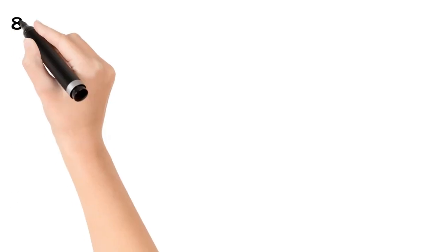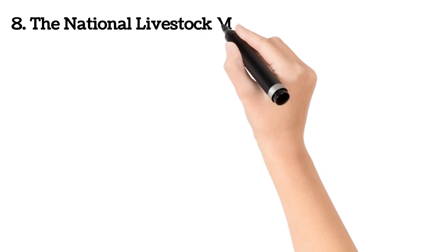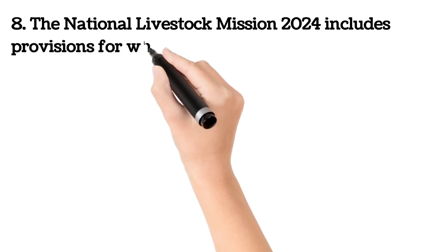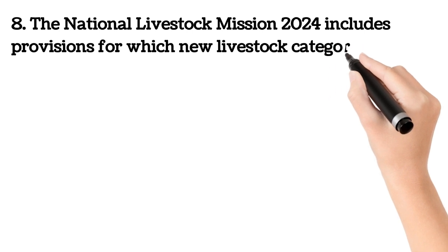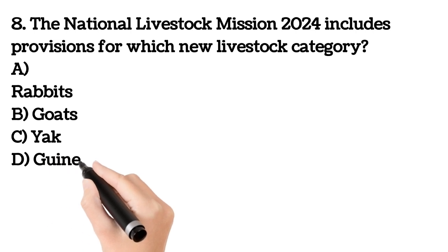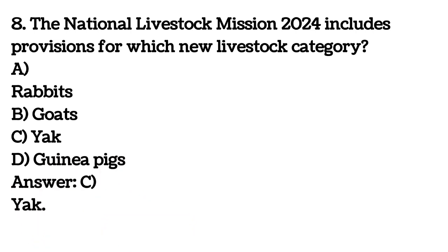Eighth question. The National Livestock Mission 2024 includes provisions for which new livestock category? A. Rabbits, B. Goats, C. Yak, D. Guinea pigs. Your answer is C. Yak.